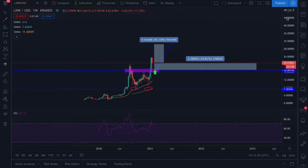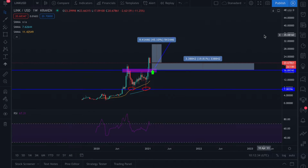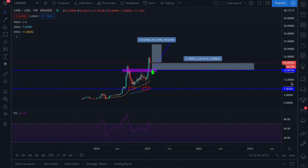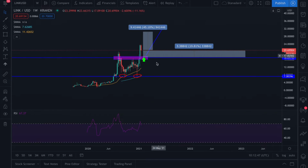So anybody that had the patience to hold and truly did believe in the project, they are doing really, really well at the moment. And when we put things into perspective, 10 years is not actually a long time, right? So yeah, we definitely have a long-term approach for this particular cryptocurrency, Chainlink.